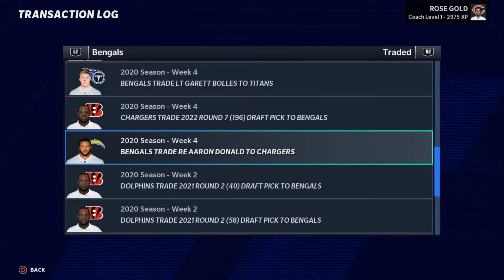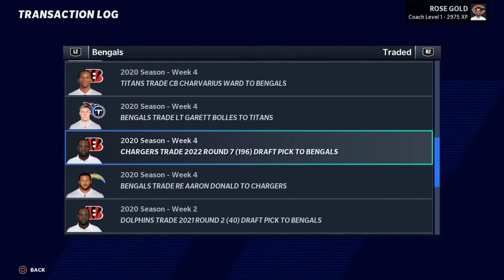So, everything happened in week 4, right? Week 4, right? Right. So, week 4. We gonna say week 4 because Bengals traded Aaron Donald to the Chargers, right? That's week 4. So Chargers trade the 7th round to the Bengals, right? So meaning if they did that trade, then they swap picks, right?